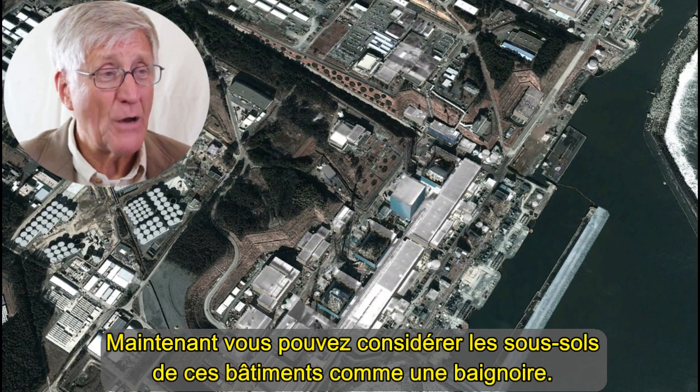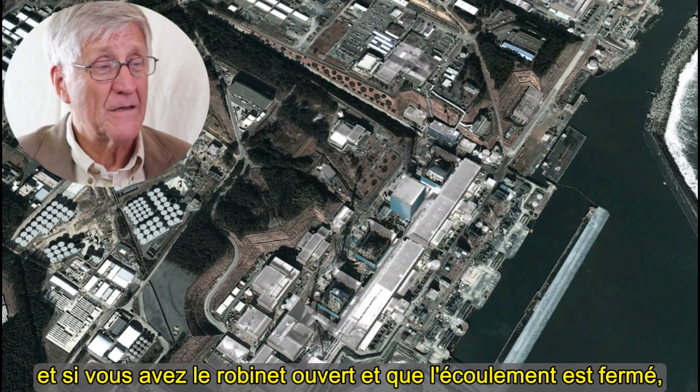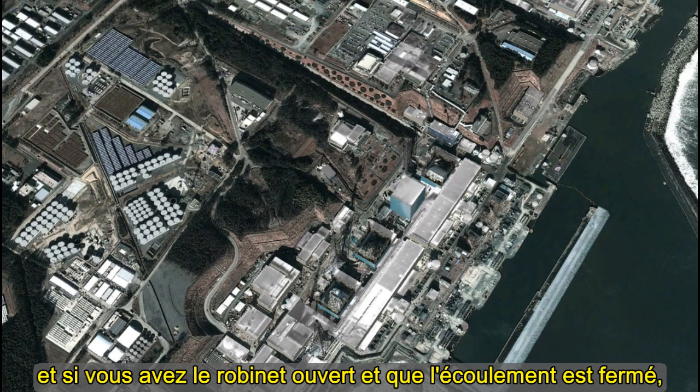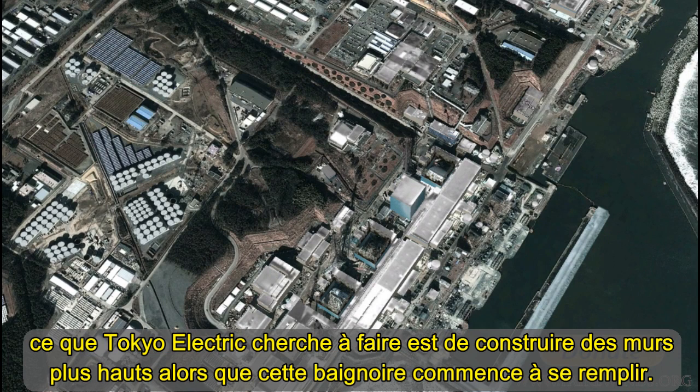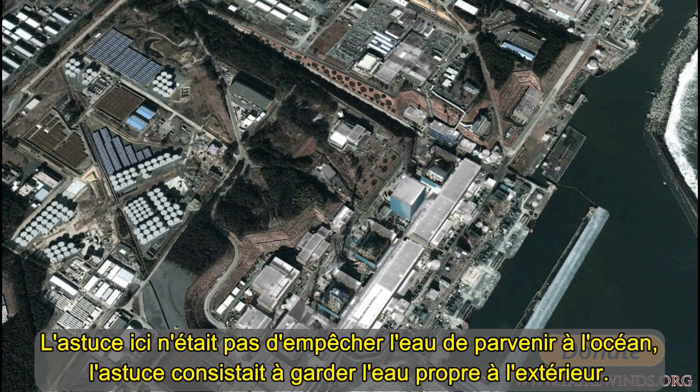Now, you can think of these power plant basements as a bathtub. And if you've got the spigot on and the drain closed, what Tokyo Electric is trying to do is build the walls higher as this bathtub begins to fill. Well, my approach isn't to build the walls higher. My approach is to turn the spigot off. The trick here was not to try to prevent the water from getting into the ocean. The trick was to keep the clean water out.